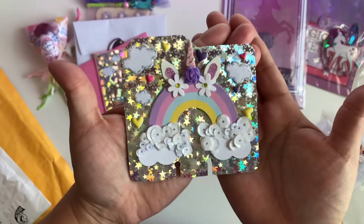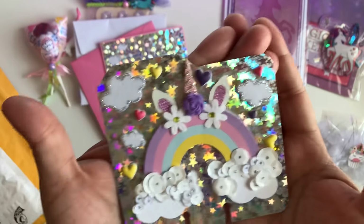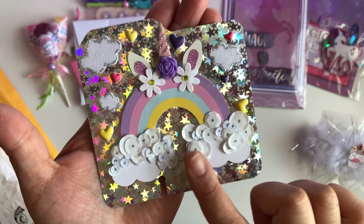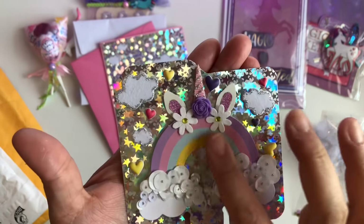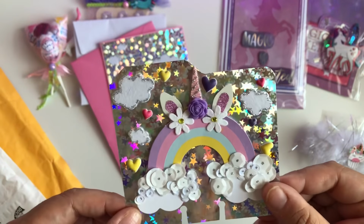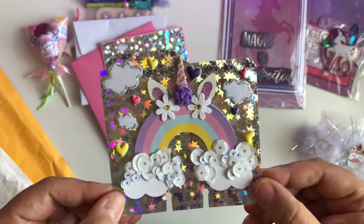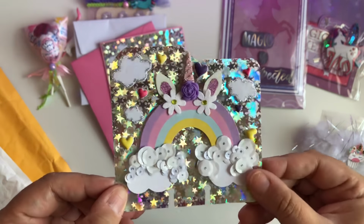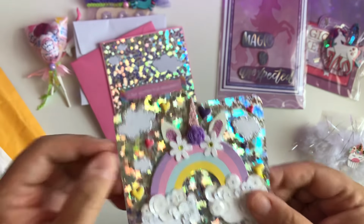You guys, look at her memory decks card. It matches her handmade card. I love it. It's a cute little rainbow, and then she has a bunch of sequins, and the little unicorn ears and the little horn on the rainbow. This is gorgeous. OMG. I'm loving that holographic paper in the background.